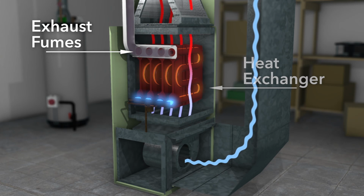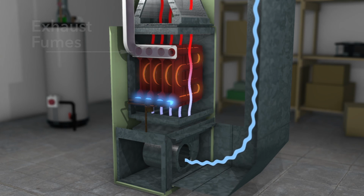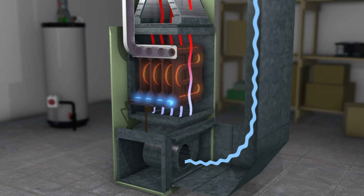Exhaust fumes that include deadly carbon monoxide gas are produced as the fuel is burned. A properly functioning system is designed to keep the fumes inside the heat exchanger and then send them safely out of the house. During the winter, this constant heating, cooling, and reheating of the heat exchanger can happen many times a day.